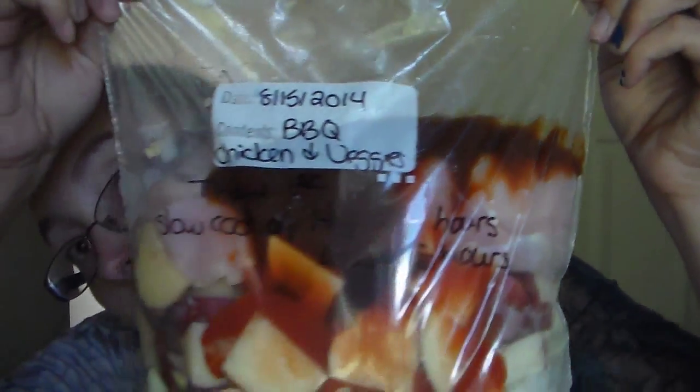This is 1 pound, 2 ounces, 18 ounces, so it's going to be about 9 ounces each. Okay, I've added the barbecue sauce. And the very, very last thing you're going to do is brown sugar, and it's going to be a half tablespoon in each bag of brown sugar.